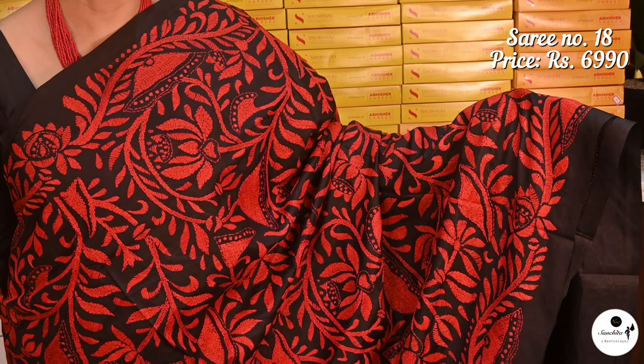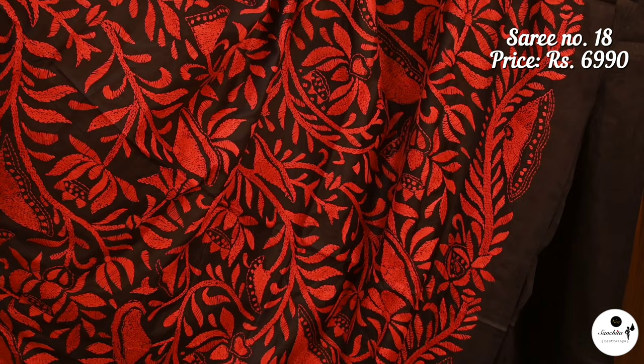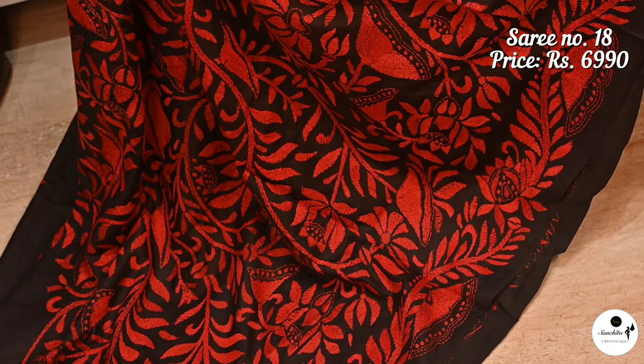Sari number 18, priced at 6,990. The fabric used is Bangalore silk. In the yoke portion of the sari, we can see intricate heavy lotus points embroidered with utmost care. This sari takes about a few months to be prepared. You could style it with a red or black blouse.